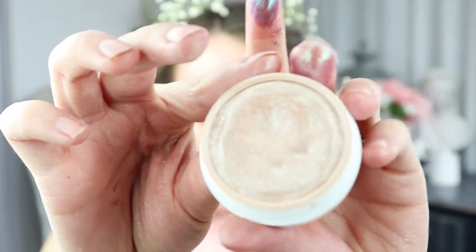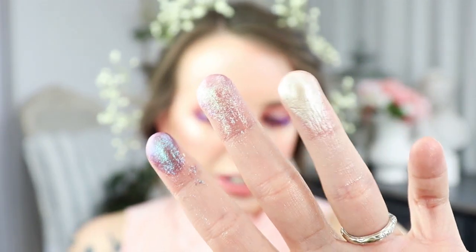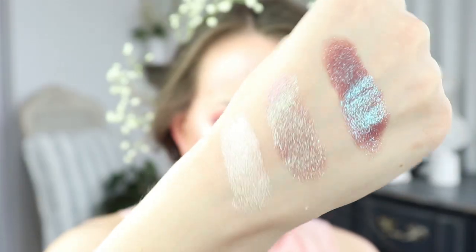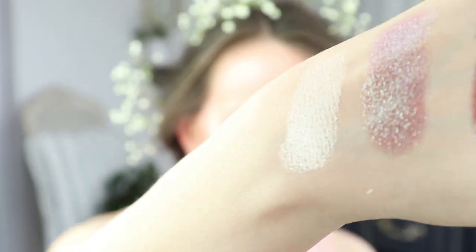This one is called Flexitarian. Let me show you guys this, because this is the most ridiculous highlighter I own as well. I mean, Colourpop's amazing. Look at this. Oh, good lord! Alright, let's swatch her because she's gorgeous. Seriously? What is that?